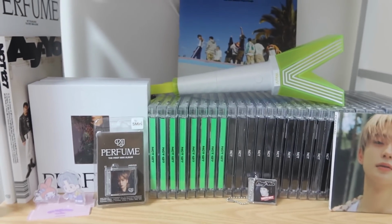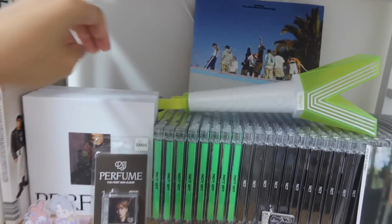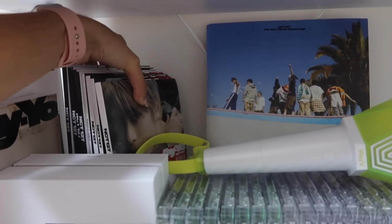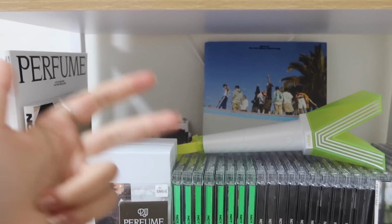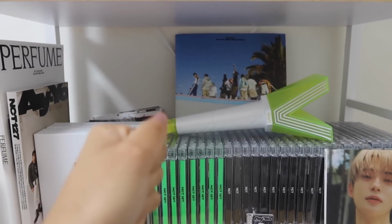For 127 and for Dojaejong, I only really collect top 4 things. So I have all of the AO, and I think these are 2 Baddies, digipacks for my top 4, who are obviously Jaeyeon, Mark, Haechan, and Taeyong. I also really want to buy Taeyong's album. It's another thing I've been putting off, but he will be mine, let me tell y'all.